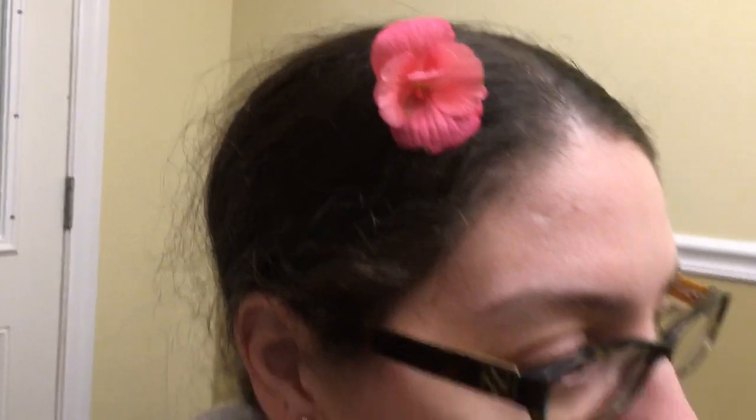How adorable is she? She has a little flower in her hair. Took it out off the flower, you really do look pretty. Was that you? Seriously? You kidding me? No, I'm not kidding. Get that flower out of my eyes.